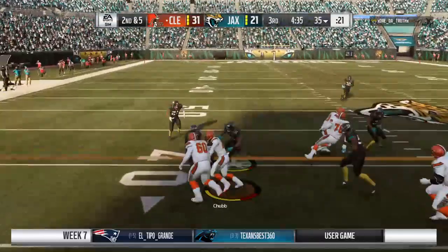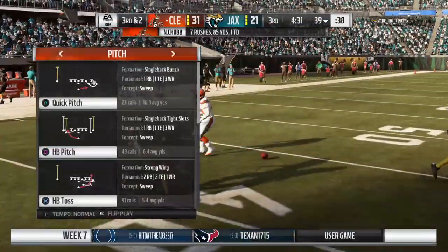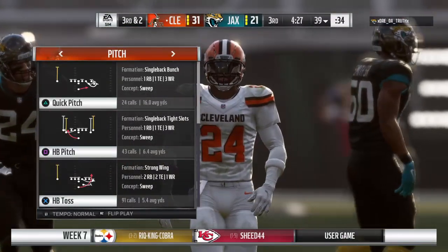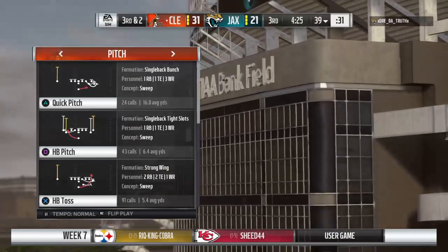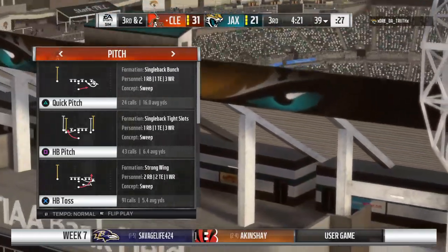And again, it's Chubb. And he'll get this one up to about the 39 here. Give him 4 on the carry, and it'll make this a 3rd and about 2. 3rd quarter, and you've got the lead. You're not ready to go into that 4-minute offense to close the game out, but a running game can really benefit your team right now.